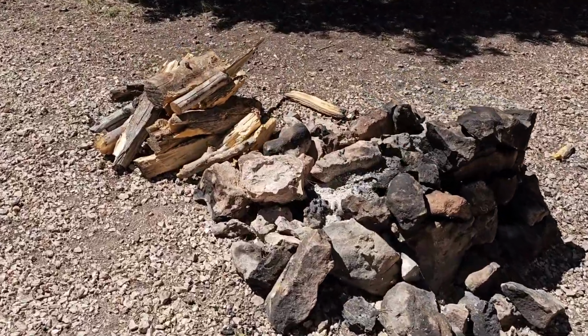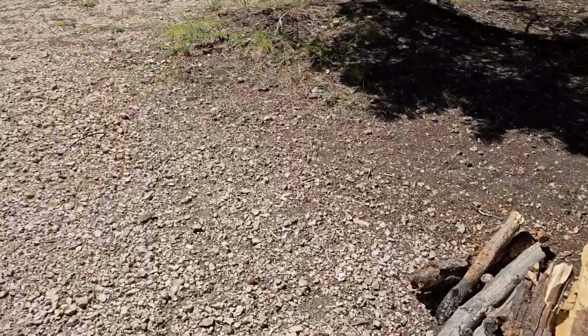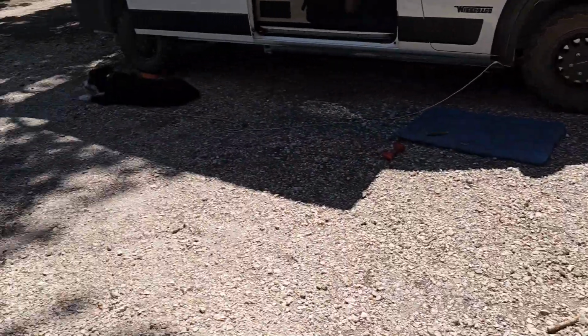That'll work. Nice and breezy. It's about 77 degrees right now up here. It's gonna be 40 overnight, so it's gonna be nice. It's a pretty clean campsite. I haven't seen any trash.